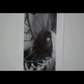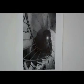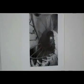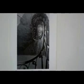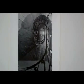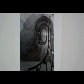This is probably my favourite one of them. It's a bit surrealist, I think, a descent into the underworld or something like that. As you can see with this one, very much such an organic form. It's like a fern frond unravelling. Really lovely.